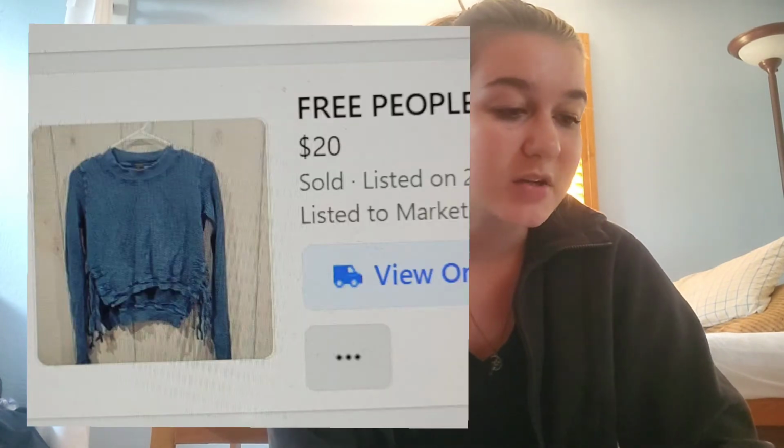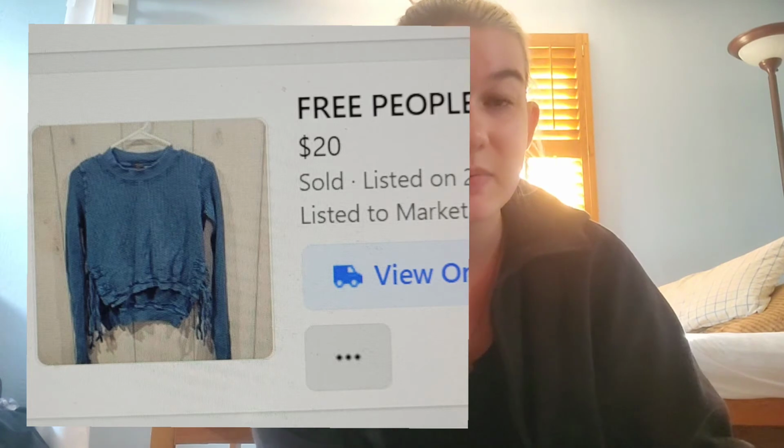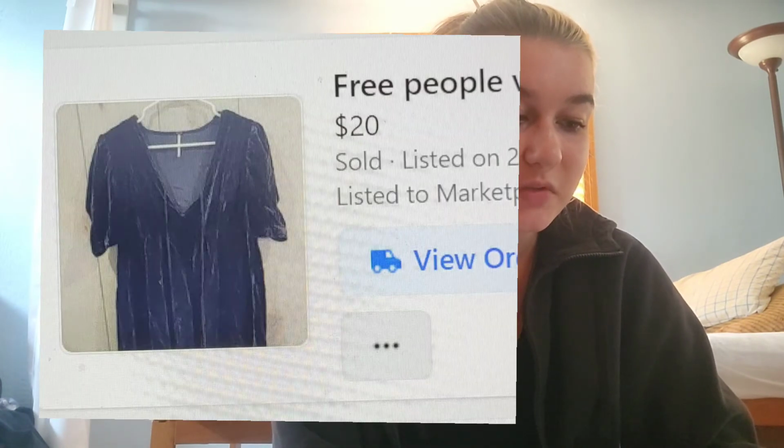This Free People sweater sold for $20. Honestly, everything Free People I have sold, so I'd say Free People is a good pickup. This Free People tunic sold for $20.